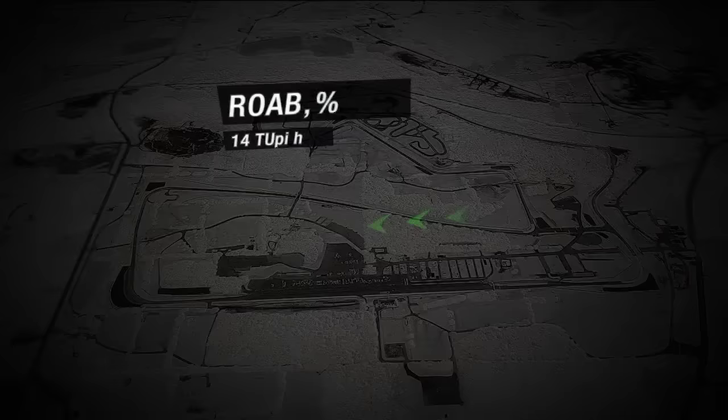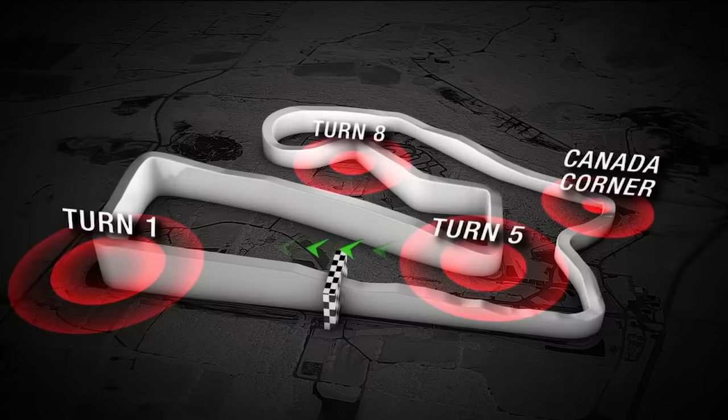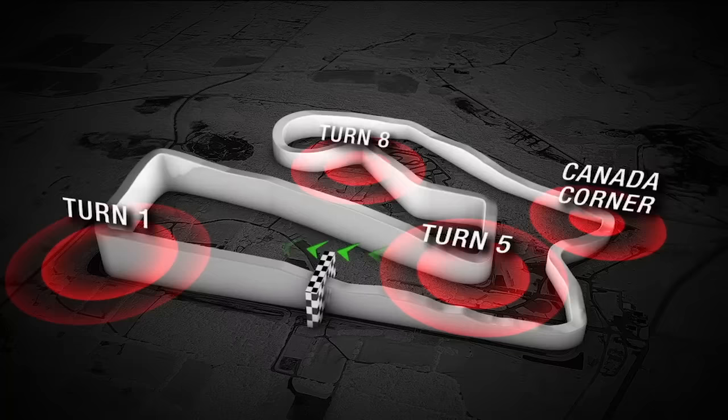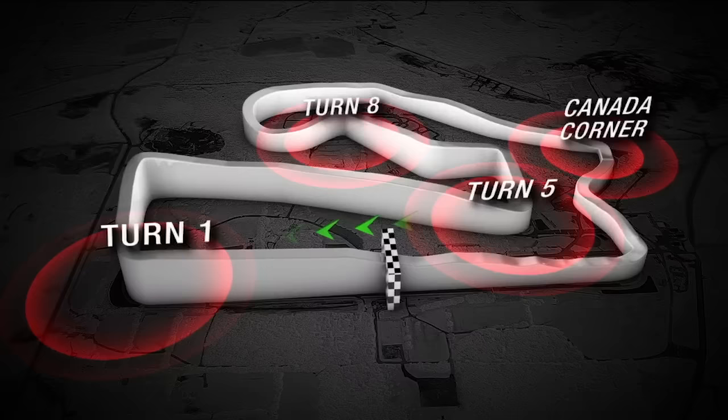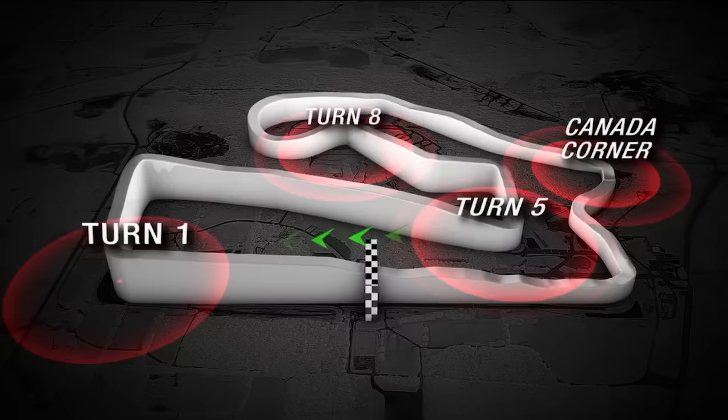Back roads around here are really nice, and there's plenty of ways to cut back and forth around the track. 14 corners, just over 4 miles around. Action areas for overtaking at turn one. Down the hill, tricky braking and some new racing surface there at turn five. Under the bridge, and then down the hill towards turn eight before the carousel leads you into that long downhill run to Canada Corner.